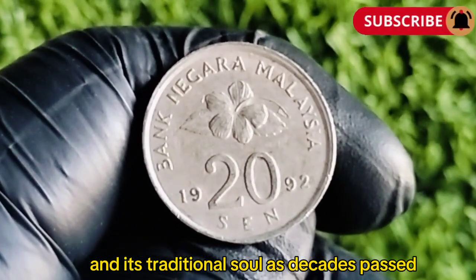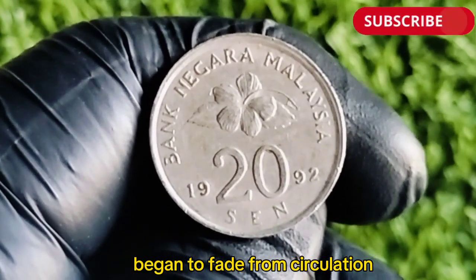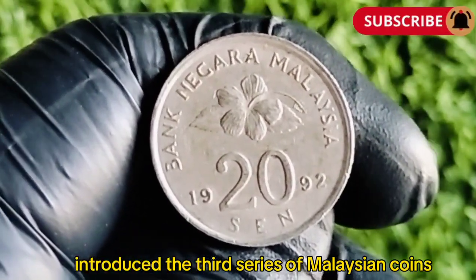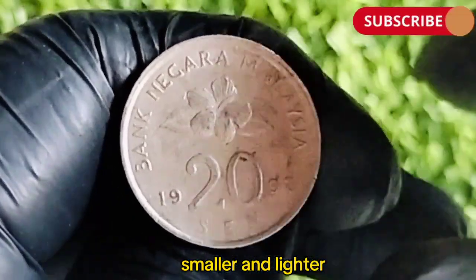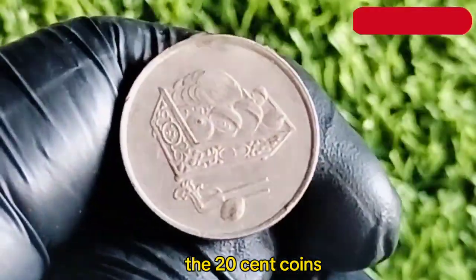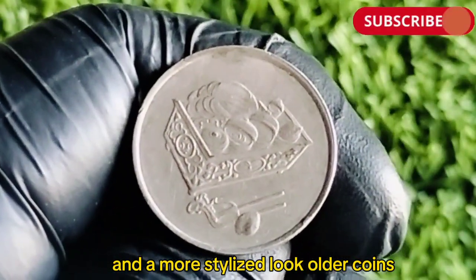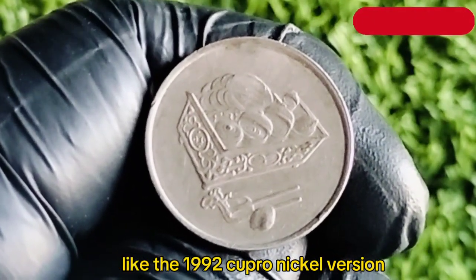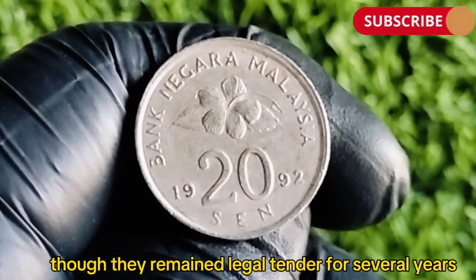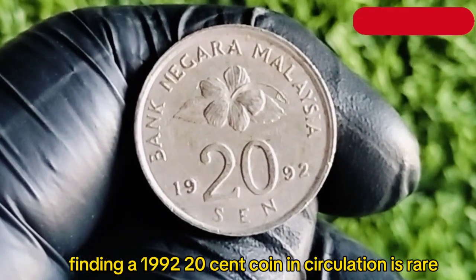As decades passed, the second series coins, including the 1992 issue, began to fade from circulation. In 2012, Bank Negara introduced the third series of Malaysian coins, smaller and lighter, made of nickel brass-clad steel, with updated motifs. The 20 sen coin's design changed to feature a Jawi motif and a more stylized look. Older coins like the 1992 cupro-nickel version were gradually withdrawn, though they remained legal tender for several years. Today, finding a 1992 20 sen coin in circulation is rare.